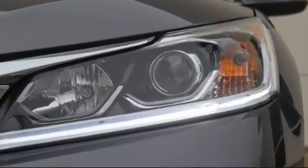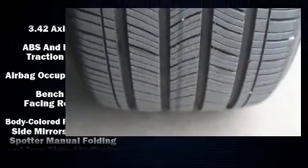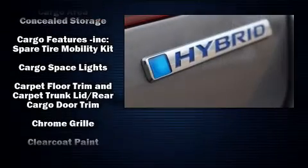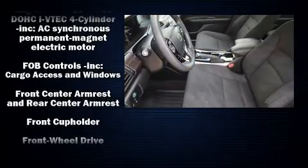Honda also prioritized safety and security with features such as head curtain airbags, front side impact airbags, brake assist, and 4-wheel disc brakes with ABS. This car was designed with safety in mind, allowing you to drive with even greater assurance.